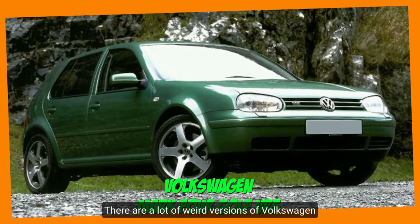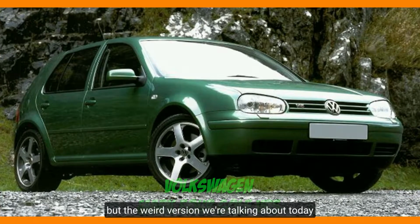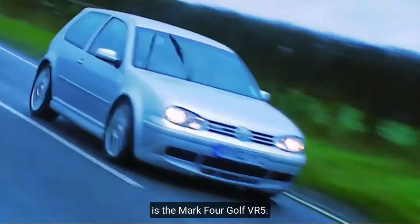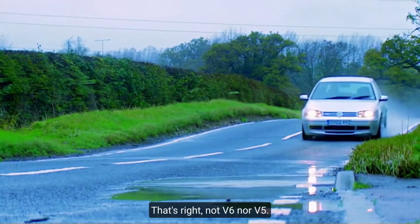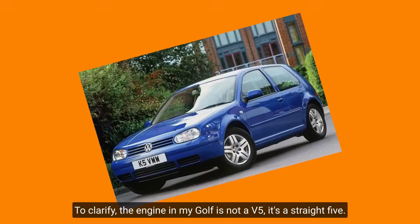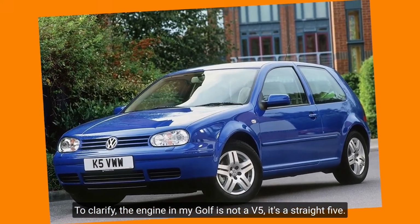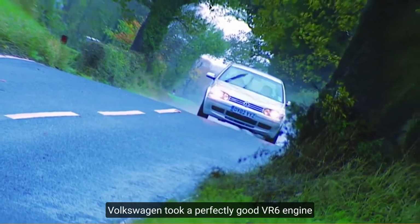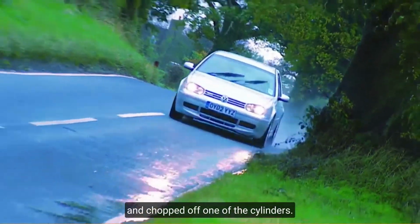There are a lot of weird versions of a Volkswagen, but the weird version we're talking about is the Mark IV Golf VR5. That's right, not V6, V5. And to clarify, the engine in my Golf is not a V5, it's a straight 5. Volkswagen took a perfectly good VR6 engine and chopped off one of the cylinders.